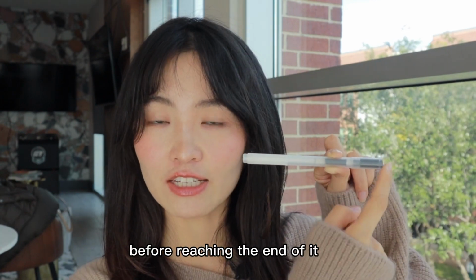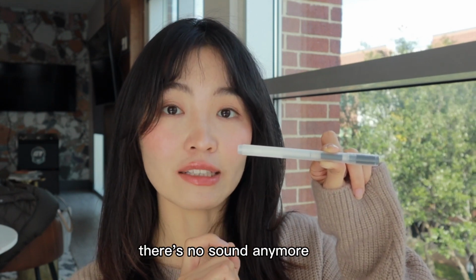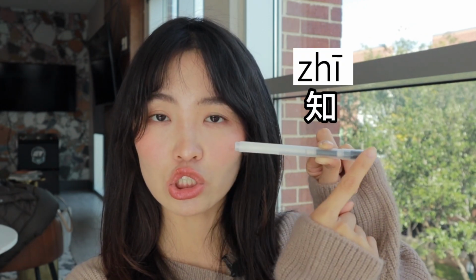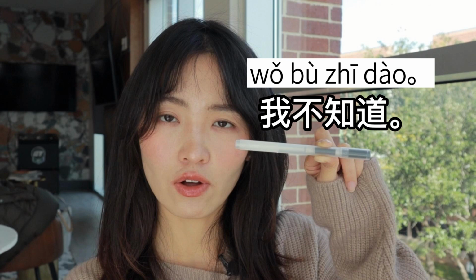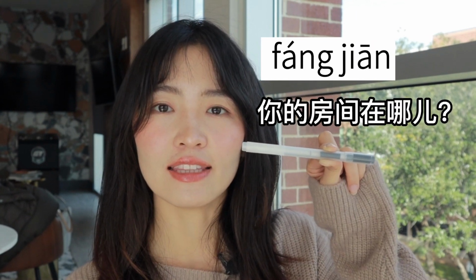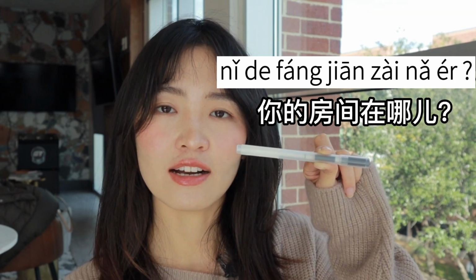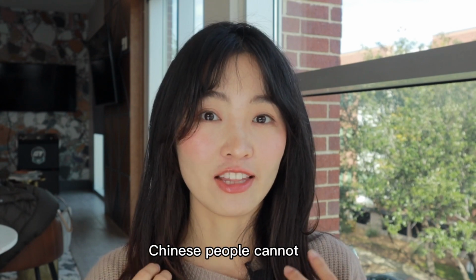Look at this pen. It's like the first tone. You can imagine it as a straight line. And the sound that you make will go with this line. Before reaching the end of it, your throat can't fall. And when it ends, your throat falls. And once it falls, there is no sound anymore. Not 我不知道 间间房间你的房间在哪儿 Not 你的房间在哪儿 If your throat goes up and goes down immediately, you are making another sound. That's why Chinese people cannot understand you properly.